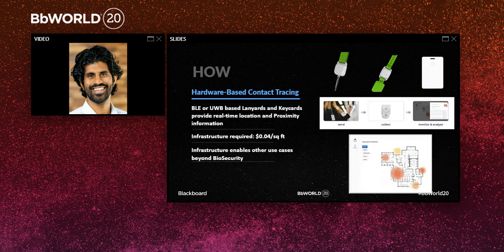Now, the app isn't always the answer. In some scenarios, it could be better for you to deploy a hardware-based approach for contact tracing, and that can be done through these Bluetooth-based lanyards, which is like an ID card or an ID card holder, or even a wristband. Now, what these devices do is, again, using Bluetooth technology, we can figure out if they came within 6 feet contact of somebody else.